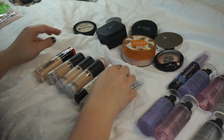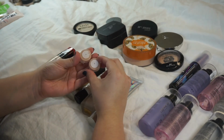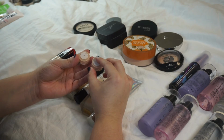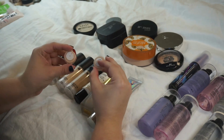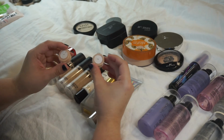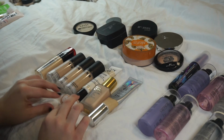So these are all the foundations I'm going to be keeping. I didn't mention these two little samples. I want to use these up. These are samples of the Laura Mercier. I think it's called a tinted moisturizer, but it is a lightweight kind of BB cream type product. I just want to use these up.